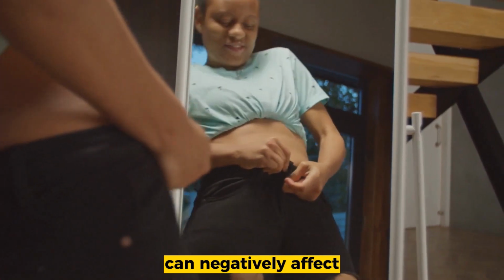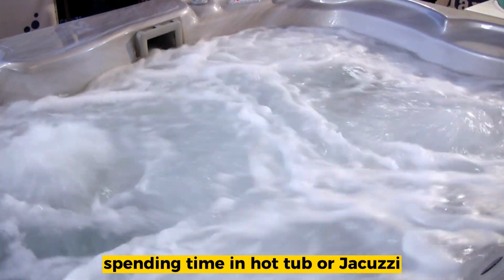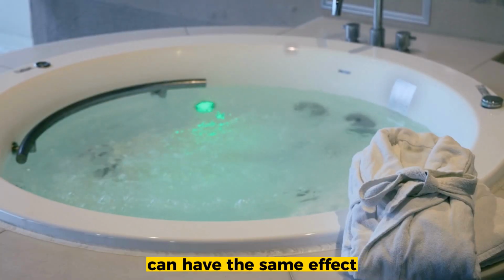Wearing tight-fitting clothing can negatively affect sperm count. Spending time in a hot tub or jacuzzi can have the same effect.